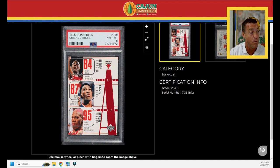Pippen was acquired via trade with Seattle. I can't remember who was in that trade. I should know this because I've heard it a million times, but I don't know why I'm thinking Benoit Benjamin, but I don't think that's right. But Pippen was traded for a bag of chips and some old nut hairs. And then Rodman was acquired in a trade with San Antonio. They were done with him, right? The classiest organization in the world is like, we can't deal with this anymore. So take him, he's yours. And so the Bulls got a chance to grab Rodman from San Antonio in a trade.